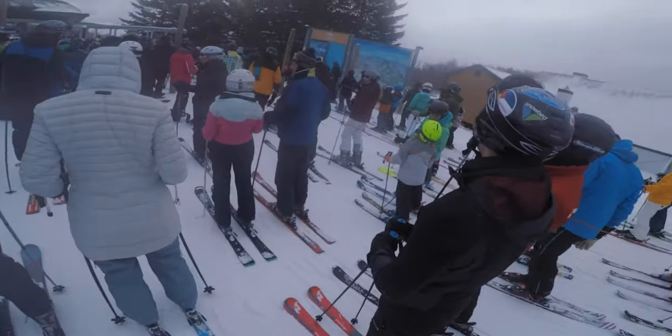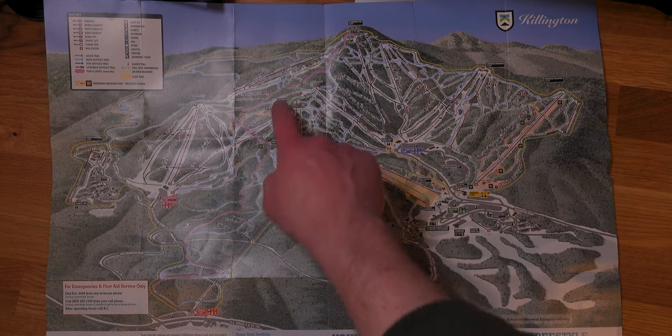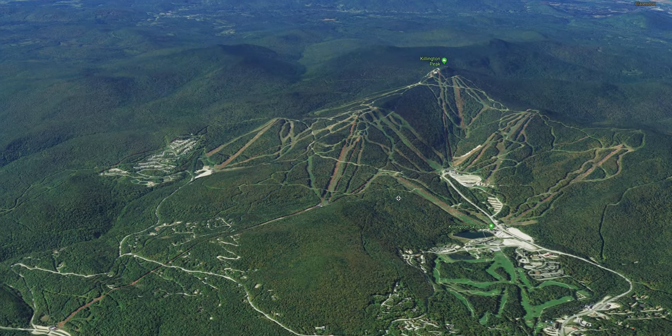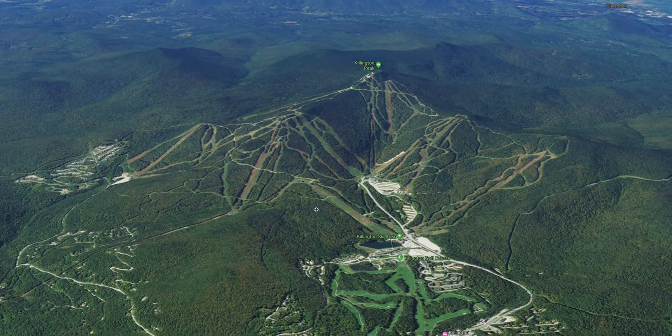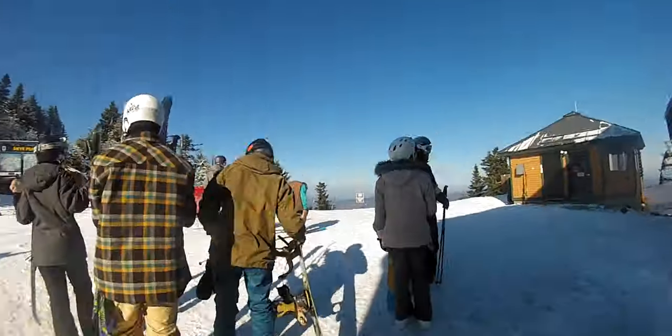Okay, here we go. So as I just mentioned, Killington has 5 main peaks. Killington, Skye Peak, Ramshead, Snowden, and Bear Mountain. You can't really tell from the way the map is laid out, but even though you can technically access more trails from the top of K1, Skye Peak is much more centrally located and accessible, and I would even go so far as to call it the de facto main peak of Killington.